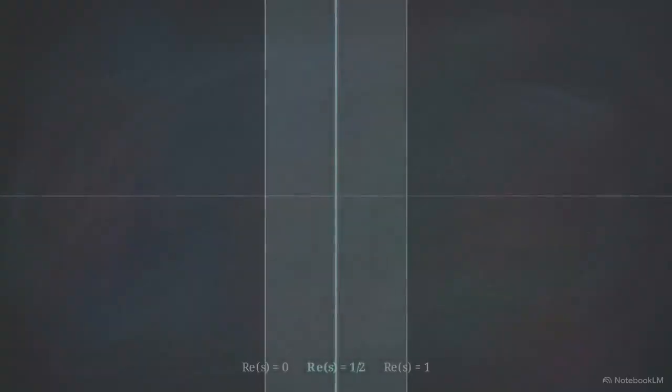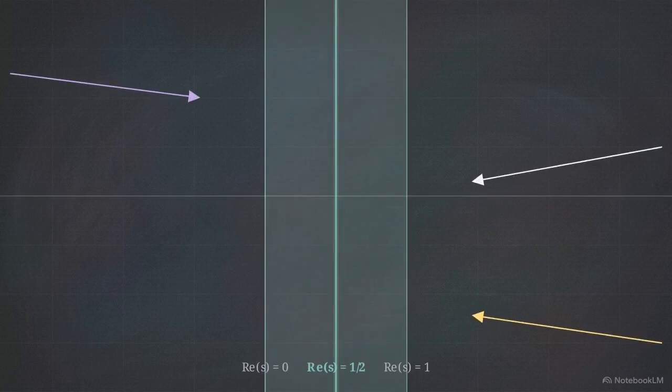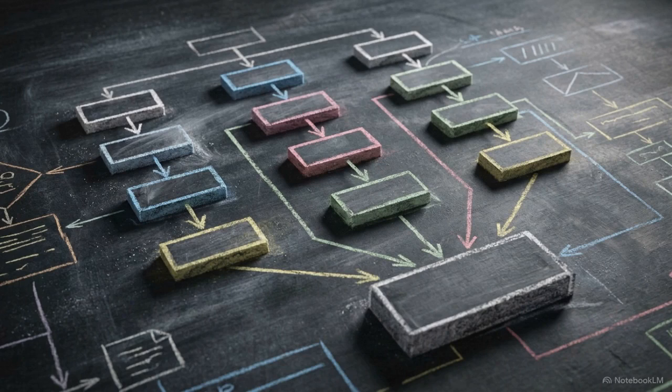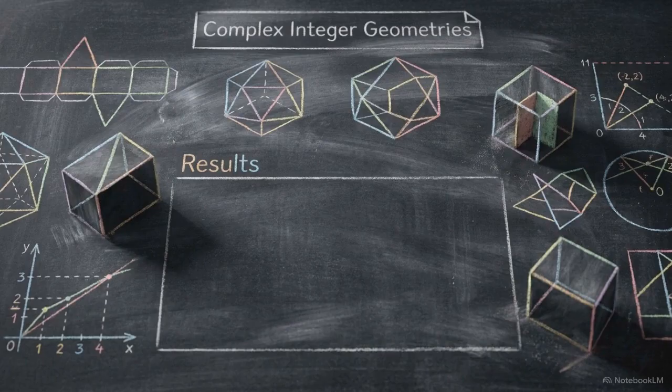When we pull back and map these disparate fields of attack across the critical strip, a unified pattern of failure emerges. We require a self-adjoint operator. We require trace positivity. And we require a mechanism for native one-dimensional detection. Quantum physics, non-commutative geometry, and arithmetic equivalency all stall at the exact same logical gap. Modern mathematics currently lacks a native mechanism to guarantee geometric positivity over the discrete integers.